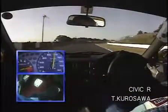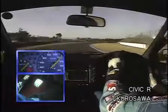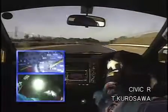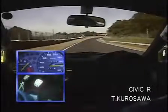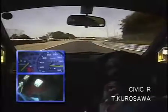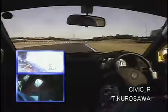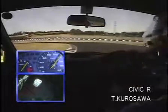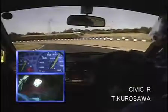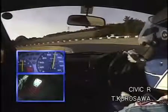It's a bit dull until 6,500 RPMs. The transmission feels okay, but the uphill is a little tough. Integra R obviously has more power from the bigger engine, but this Civic has a great suspension.